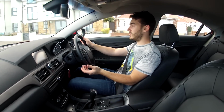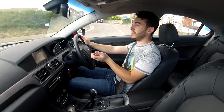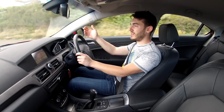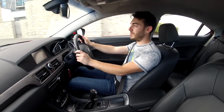I also mention quality because the key, if you read many reviews, is a big talking point. It's such a light, flimsy piece of plastic, and it really cheapens the whole feel of the car, particularly when it's first handed over to you. You can't quite believe that this is the thing that starts quite an expensive object.